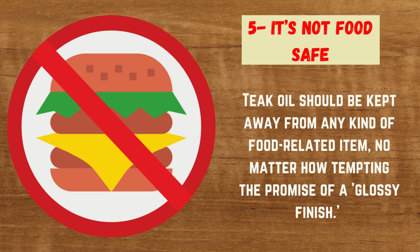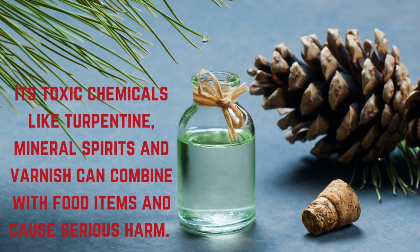5. It's not food safe. Teak oil should be kept away from any kind of food-related item, no matter how tempting the promise of a glossy finish. Its toxic chemicals like turpentine, mineral spirits, and varnish can combine with food items and cause serious harm.